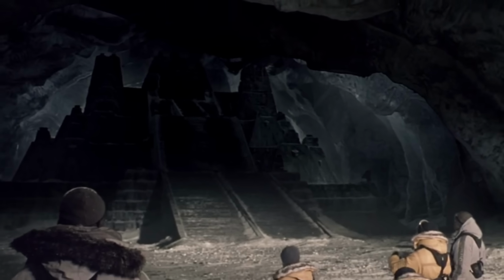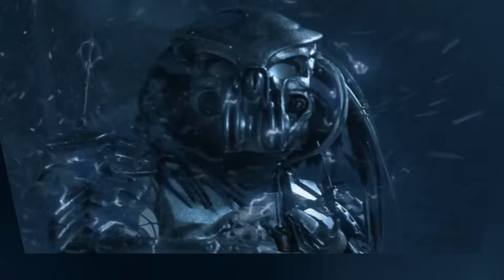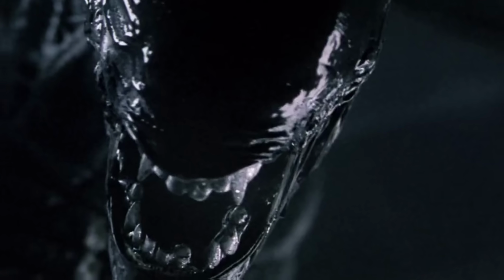The setting itself is crucial. It's cut off from the rest of the world, where the Antarctic pyramid ensures that the predator ritual can play out without interference and that the xenomorph threat stays contained. This choice isn't random either.